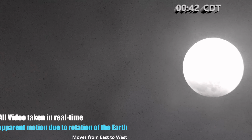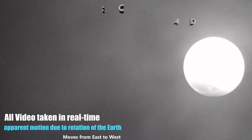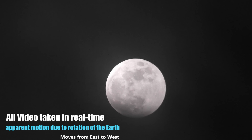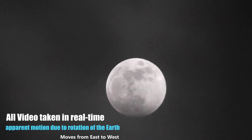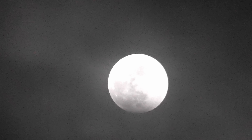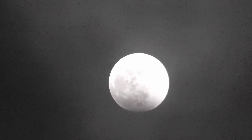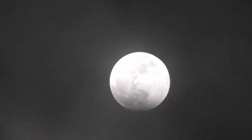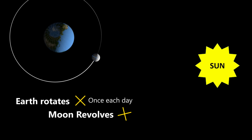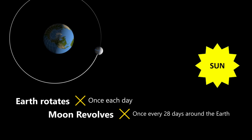Every video in here is in real time, and the motion that you see of the moon itself is the apparent motion caused by the rotation of the Earth. If you were to look down on the Earth in the moon system, the Earth would be rotating in a counterclockwise direction, and the moon would be rotating in that same direction. But because the Earth is rotating so much faster, the apparent motion of the moon in the sky is in the opposite direction from east to west, just like every other object in the night sky.